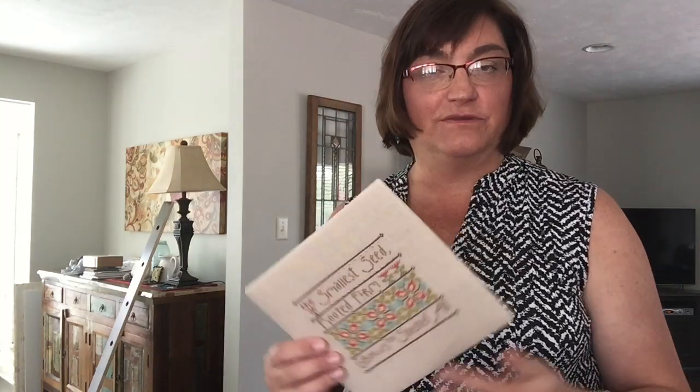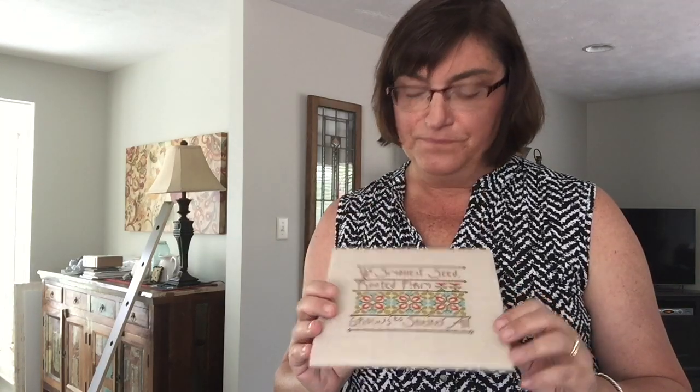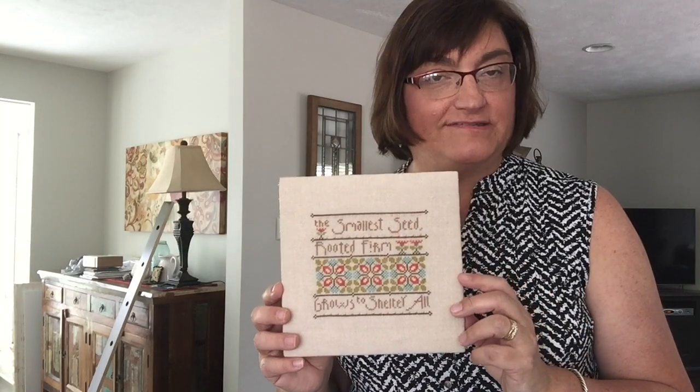I love this design. I really do. One last little word I want to talk to you about. You might have seen on my Facebook page, and I think I did post it on Instagram as well. This is a little piece I did. It's called The Smallest Seed.